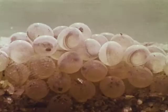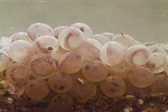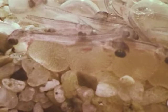Inside each egg, you can see a tiny fish wriggling around, almost ready to be born. Usually, a mother fish leaves her eggs to hatch by themselves. One by one, each fish breaks out of the egg. In a little while, they can swim and look for food.